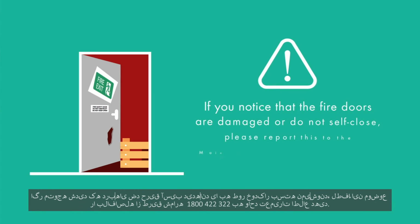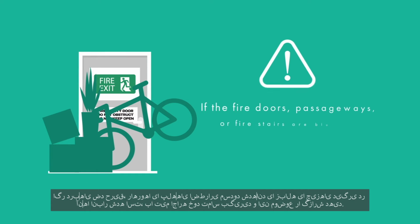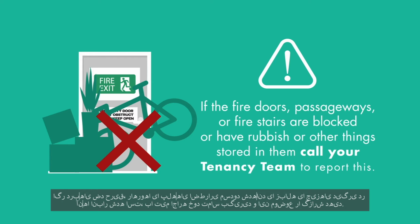If you notice that the fire doors are damaged or do not self-close, please report this to the maintenance line immediately on 1800 422 322. If the fire doors, passageways or fire stairs are blocked or have rubbish or other things stored in them, call your tenancy team to report this.